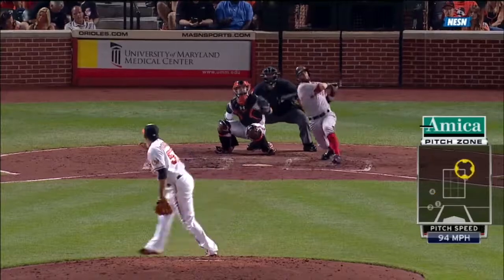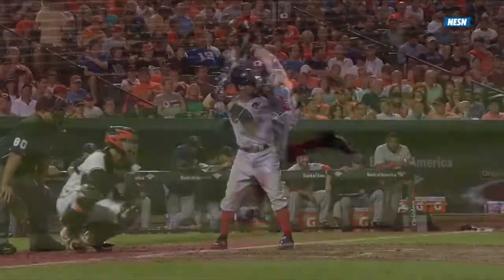Takes out of the ballpark. That ball's supposed to be away. It stays inside, up and in, and Pedroia loses it.